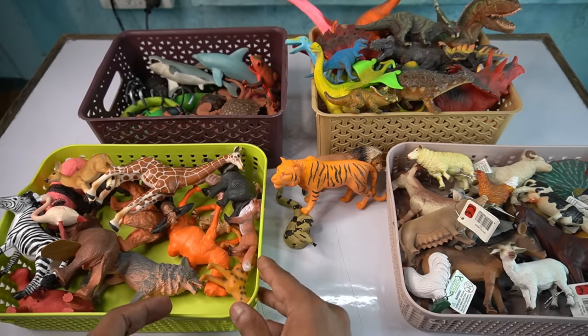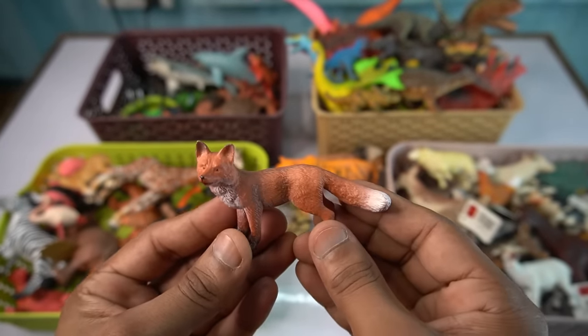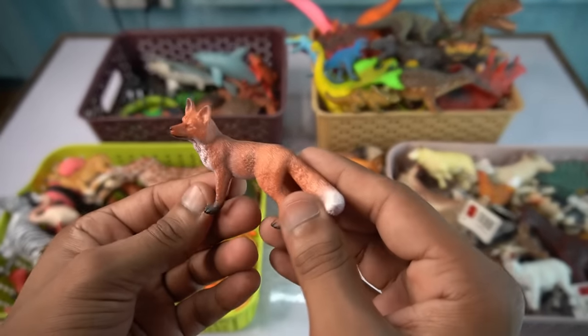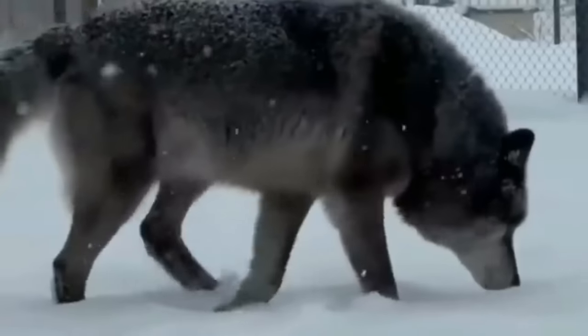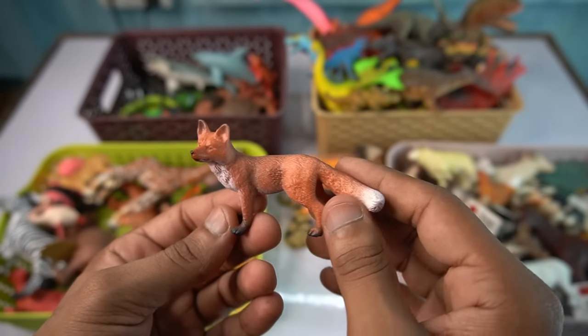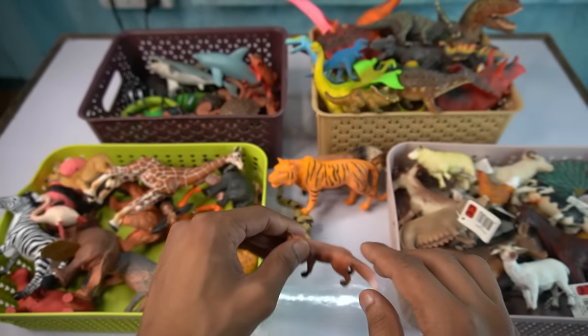And guys, next figure guys, fox. Beautiful look guys, fox design is so amazing guys, realistic beautiful figure guys, fox. Fox look is amazing guys, design is so nice figure guys, fox. So that's the side of this guys, fox.